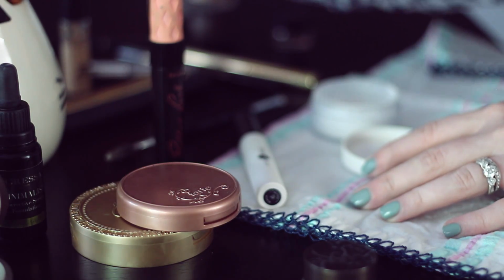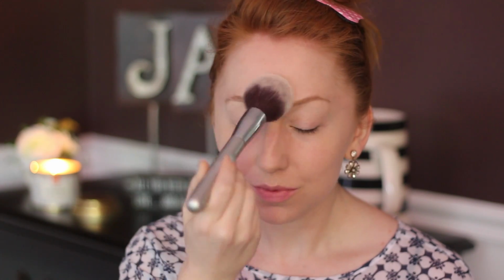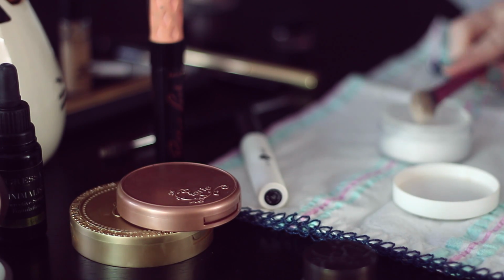I really like to take this on a large fluffy brush and just tap it in my T-zone, across my forehead, down my nose, and down on my chin. This helps to combat shininess throughout the day, so fantastic. I also like this to set my concealer. If you have an issue with concealer creasing on you, this is the best product I've found to help with that. I'll also run a little bit over top of whatever eye primer I'm using, and I think it helps my eyeshadows to blend better.